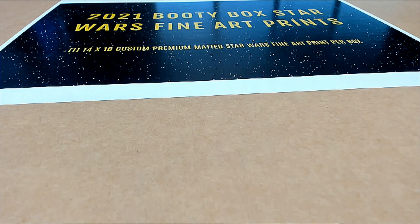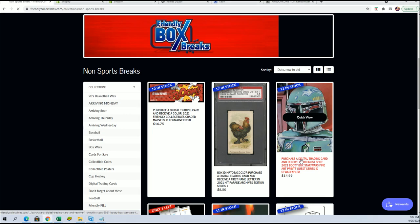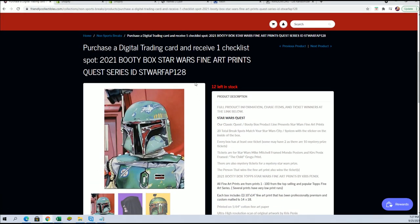Good luck, everyone who's into the Booty Box Star Wars Fine Arts Prints break. Hope. We've got a filler right now. This thing's down to 12 left. Wishing you the very best, man. It's going to be exciting to see what comes out of this break.